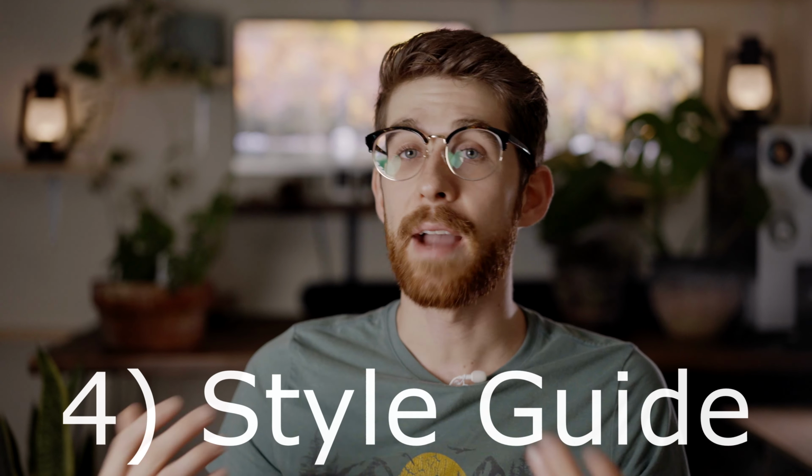Last major tip I'll give for planning an engagement session is to create a style guide for your couples. Every photographer has a different style, the type of colors and vibe that they like to go for, and every couple has a different style.